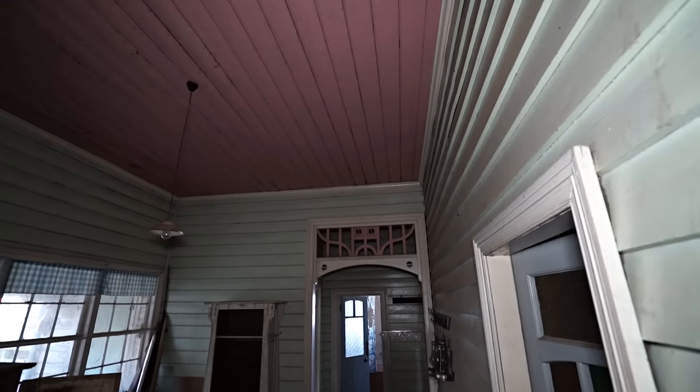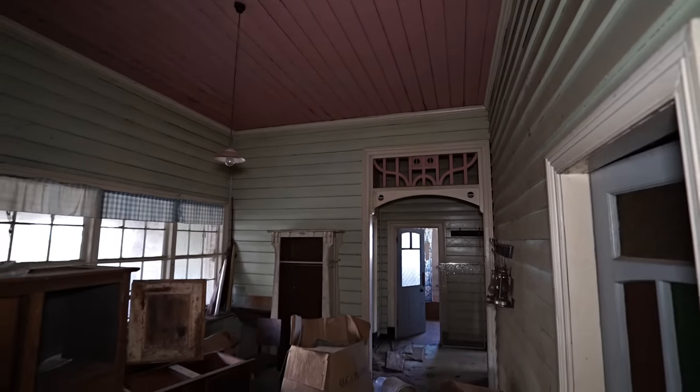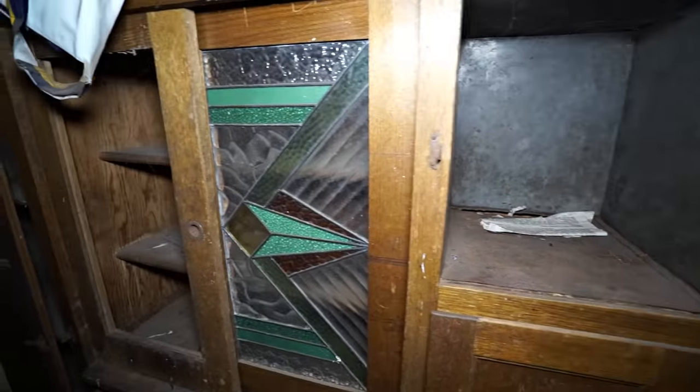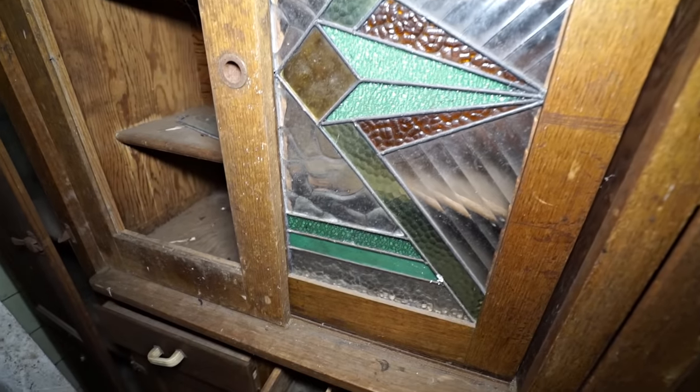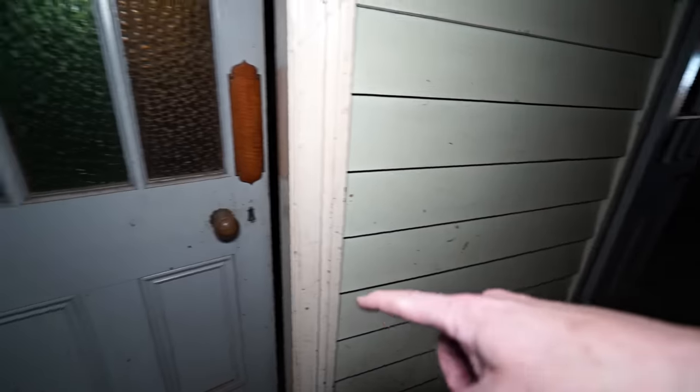This is as original as it gets. Clawfoot tub. Okay, that would have probably been in where the toilet was. Look at this cabinet. Stained glass. See, there was stained glass on all these doors that led through here. None of that one smashed. There's another one there.